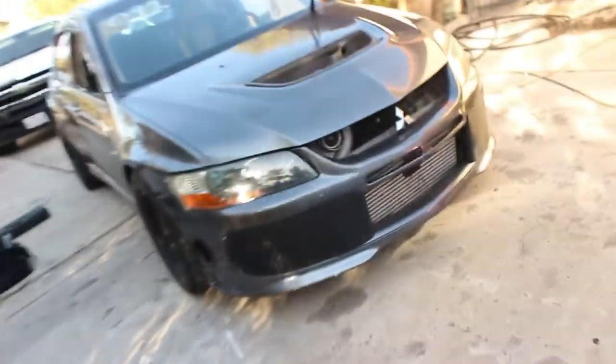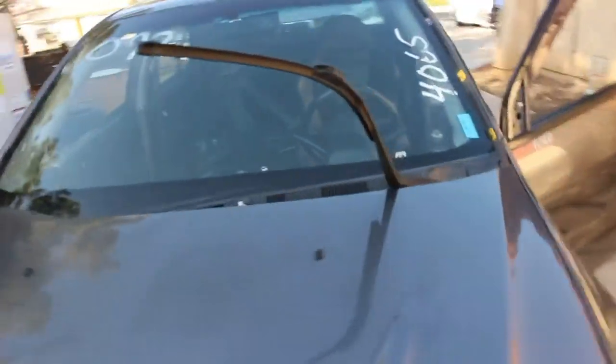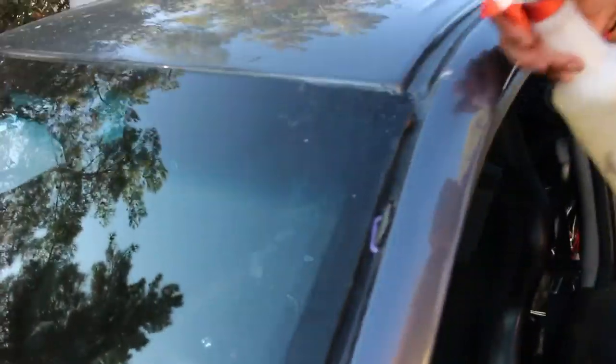My boy Joey out here taking this window off. Actually taking this window off because I forgot I can't be cussing. Yeah. I take off the front and the back. Let's see if he remembers how to remove windows. If not.